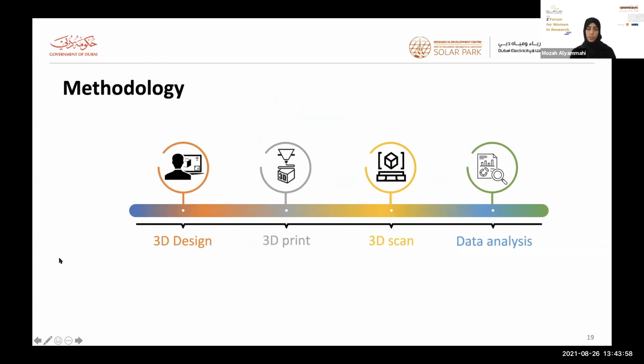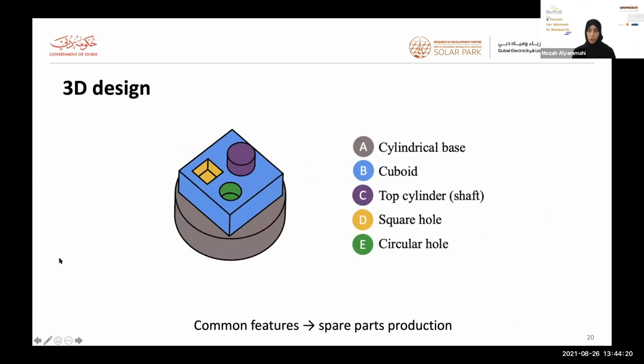So our methodology started with 3D designing the model in Fusion 360. Then we 3D print the part, then 3D scan it, and finally do the data analysis for the results we got from the 3D scanning data. Starting with the 3D design, we developed certain features in our part that are commonly used in spare parts applications, such as shaft features, holes, as well as linear dimensions. So we tried to cover as many features as possible that can be used in spare parts applications. This design will be a reference for us in the future if we would like to print with a certain type of metal material.